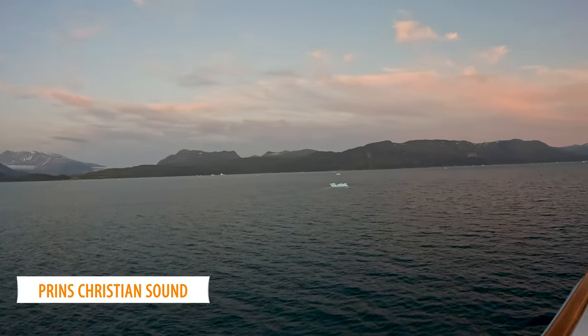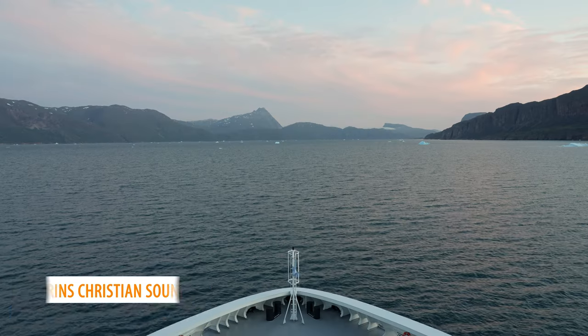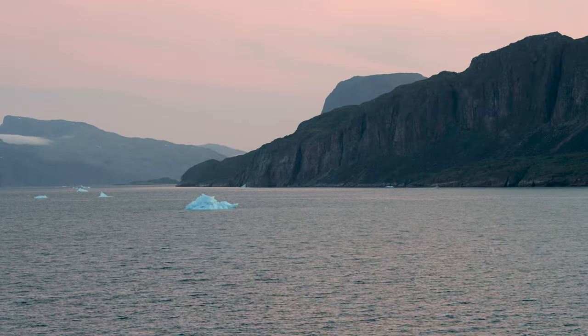First thing we did when we got up this morning was head out straight onto the bow with a coffee in hand and just check out the amazing scenery. Saw a minke whale go by, a couple of dolphins, which is pretty cool, and the mountains here in Greenland, really jagged, really picturesque, and the lighting is just perfect.